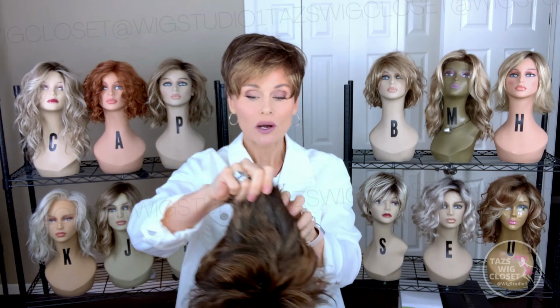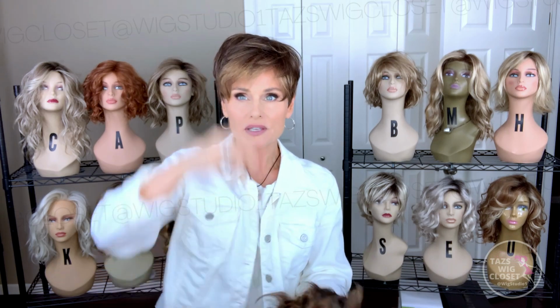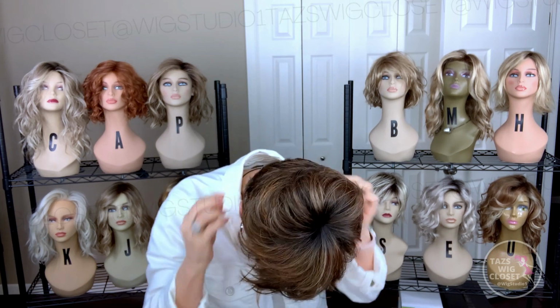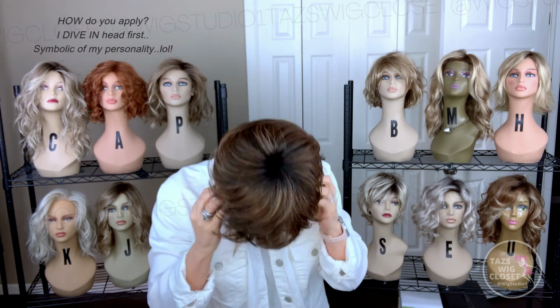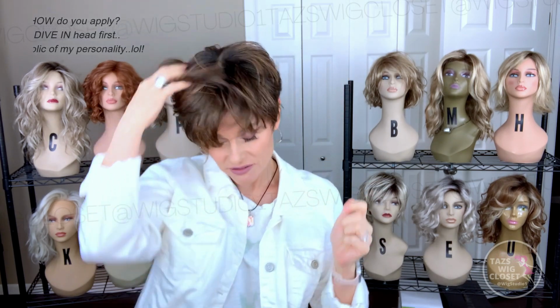Okay, so are we ready to try this one on? I'm gonna remove the tag. I don't want that flying around. I'm gonna pop this one off and apply the 829 R2. I still like diving into my caps, guys. Forehead first, that's how I get the best fit.